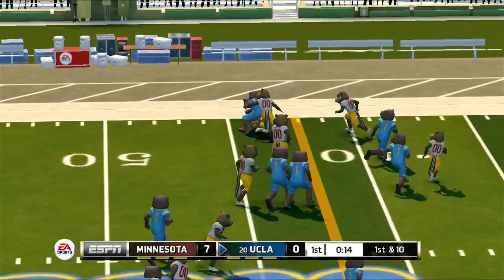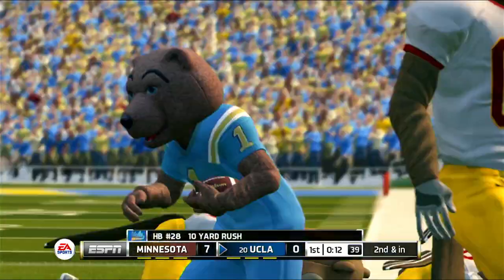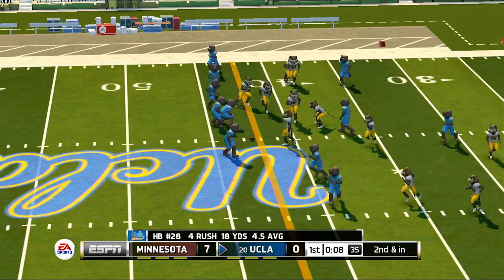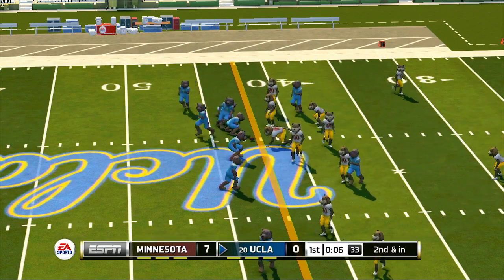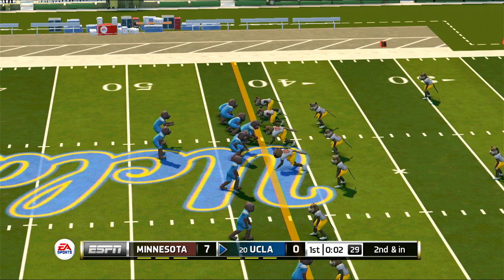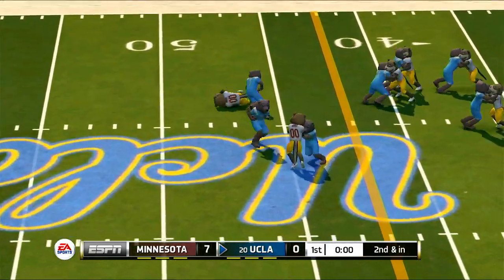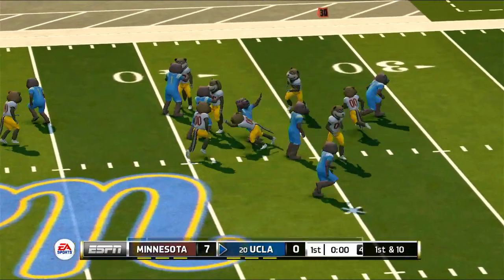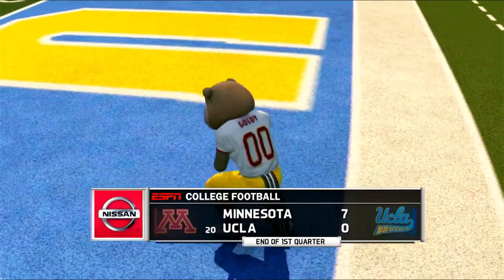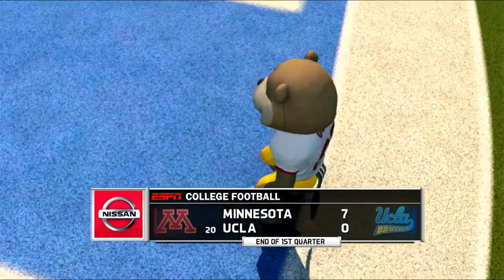Play. And they make the stop around the 43-yard line. That'll make it second and inches. He might have a chance. And he's tackled after positive yardage. There are 3 quarters remaining. Minnesota's lead is a touchdown.